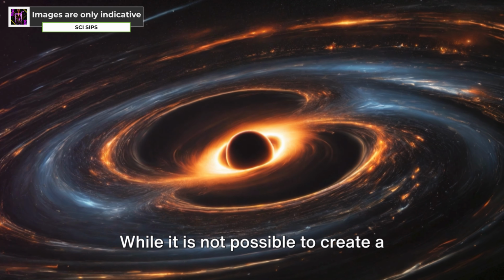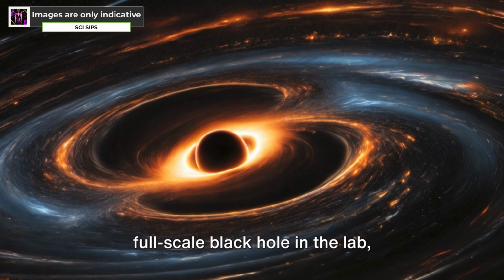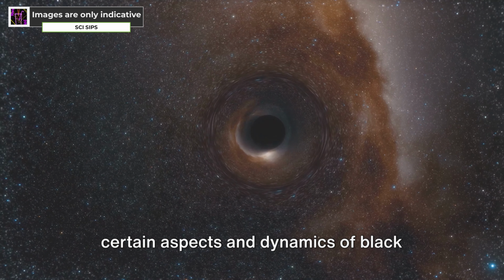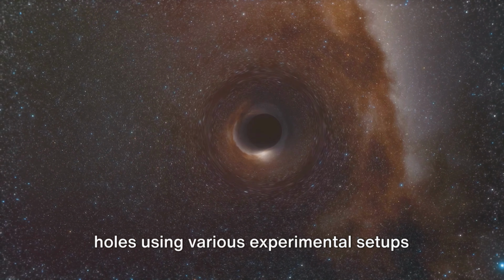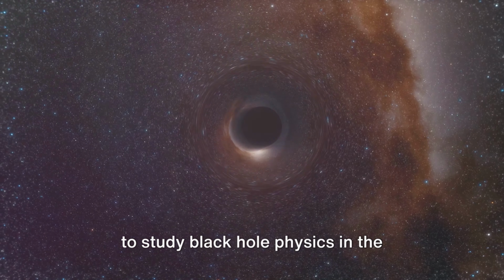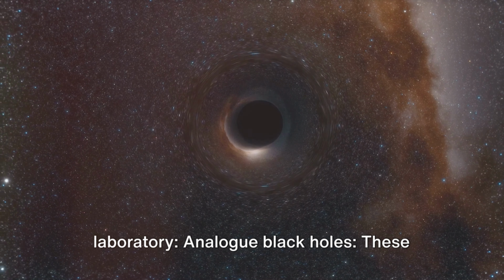While it is not possible to create a full-scale black hole in the lab, scientists have been able to simulate certain aspects and dynamics of black holes using various experimental setups and techniques. Here are some ways researchers have aimed to study black hole physics in the laboratory.